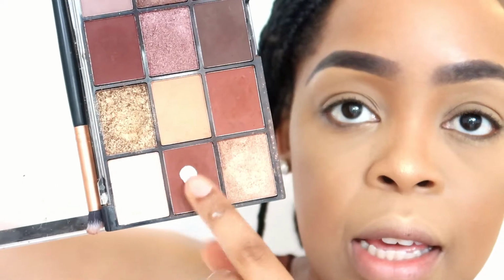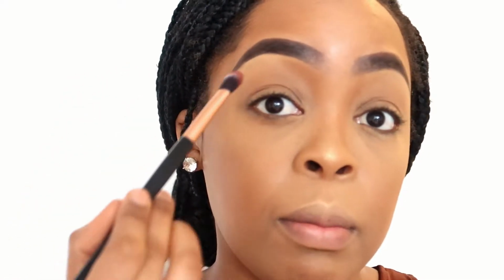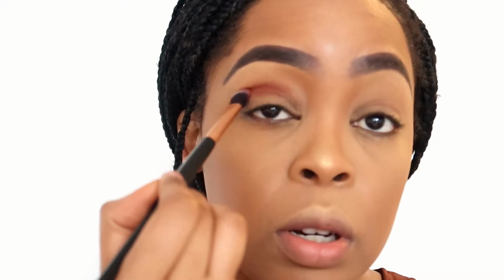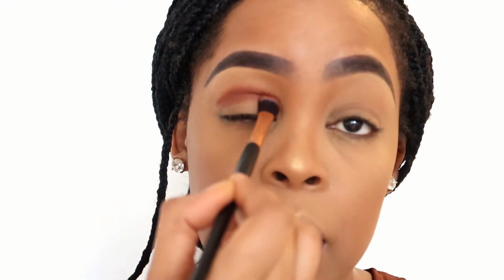So for my transition color, I'm going to go with this brown here that you can see, and then I'm going to mix it with that just to create a nice sort of crease and a canvas to play around with. And I'm just using a big fluffy blending brush, and I'm just gonna go into the crease and blend this out.